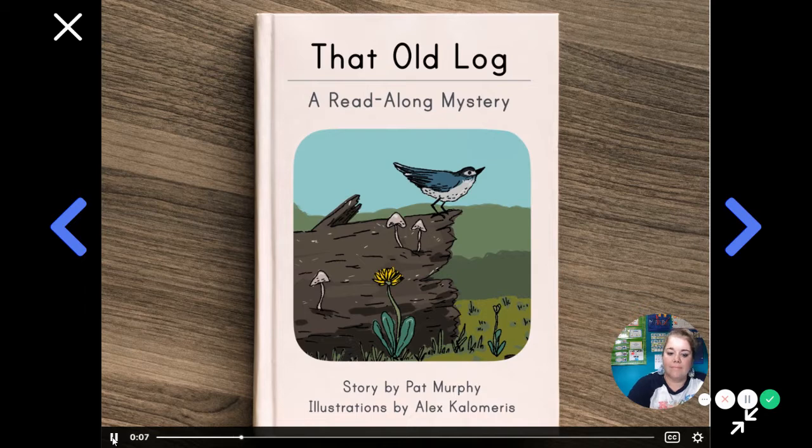It's a story about asking questions and learning how to figure out the answers. This story is about a boy named Sam who is trying to figure out why his grandmother has an old log in her backyard. She says it's for her friends, but Sam doesn't think that makes any sense. You're going to read about what Sam figures out by watching that old log. As you read, you'll also get up and move, you'll look for clues, and you'll talk about your ideas. Let's turn the page and get started.